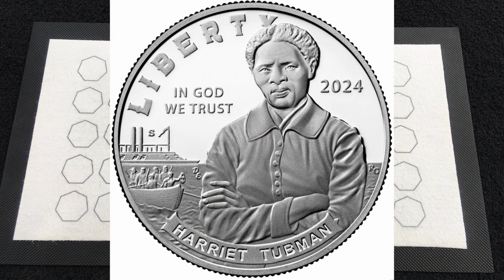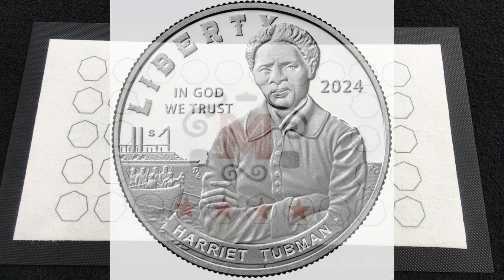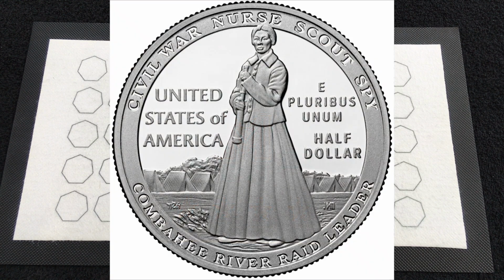Now, the half dollar design depicts her work as a scout, spy and nurse for the Union Army during the American Civil War. On the obverse, the engraver was Renata Gordon, whose initials are on the right hand side of the coin, and the designer was Don Everhart, whose initials are on the left hand side of the coin. The reverse represents Harriet Tubman holding a spyglass in front of some army tents. The reverse designer for this one was Thomas Hipschen, and his initials are on the left, just under the tents there. And the engraver for this one, on the right hand side, has the initials John McGraw.